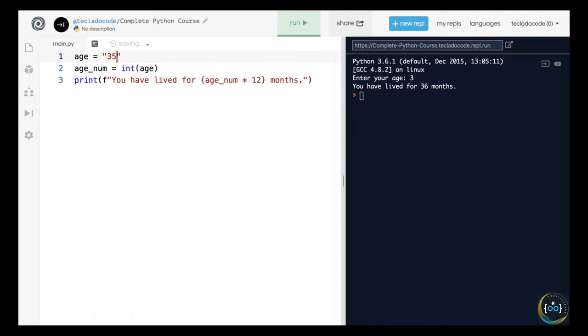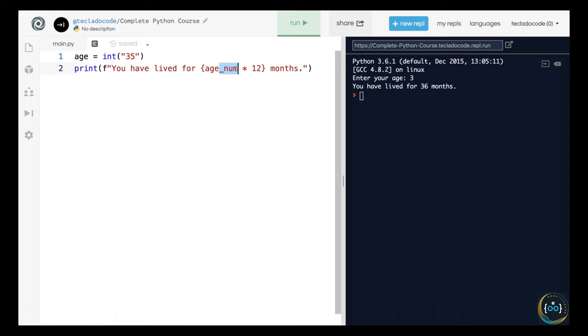If they enter 35, it's the same thing as having 35 in there. So we could do age equal int of 35, and then we would not need this age num there. But how do we get the dynamic value instead of the static 35 string? We use the input function that we had a moment ago. You can do this in Python because the things inside the brackets always run first. So the input function will run, and the program will wait until the user presses enter. Then this entire selected text will be replaced by what the user enters.